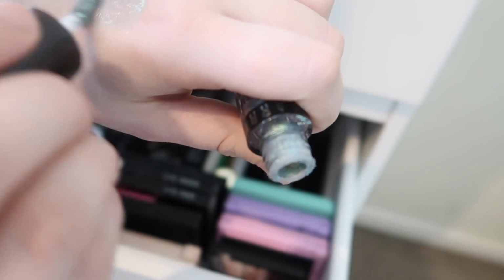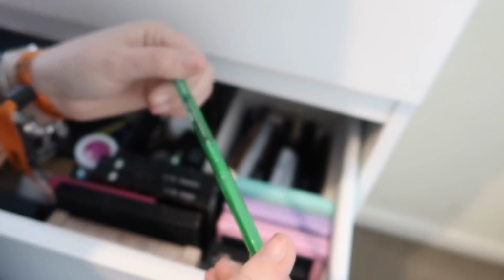Oh, I don't know if you can see it properly, if it's coming up properly, but that is so pretty. It's really good if you want to do a green look and you just want something a little bit metallic and out there. And then pretty much the rest is just a bunch of rubbish that I kind of collect in here. Oh, these eyeliners are also really good from NYX.